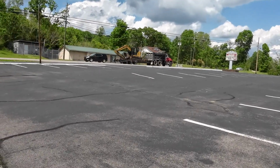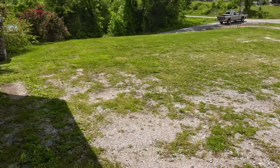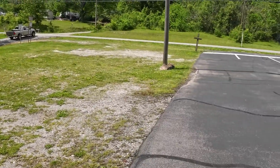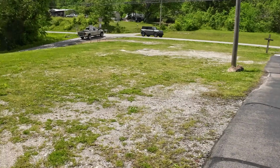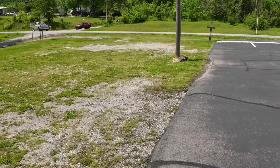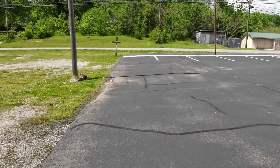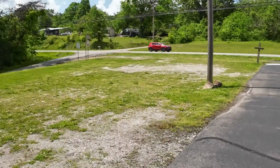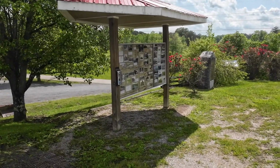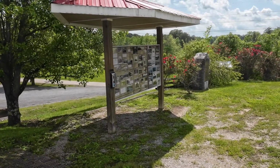Plenty of parking here, if the church is kind enough to let you park in this little area right here beside the park. I think I'll end this little section right here, and we'll go on up a little bit to Tate Springs and add this onto this video.